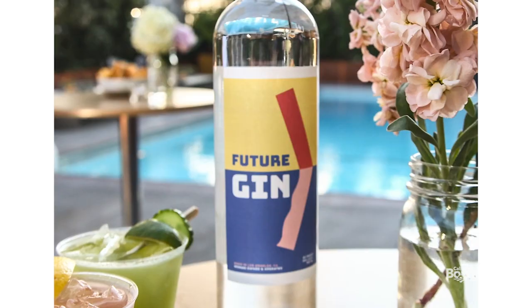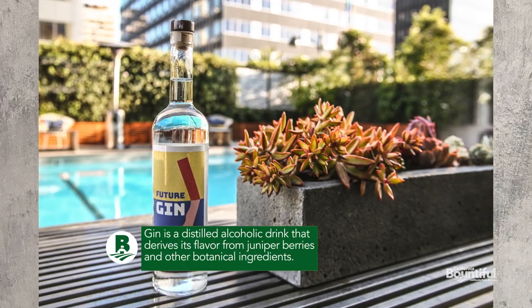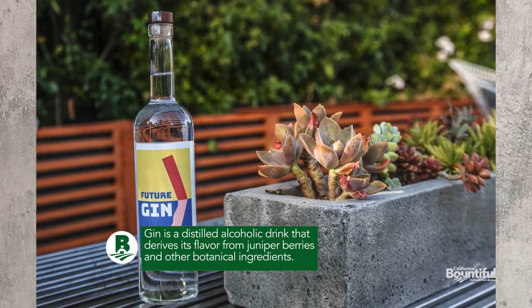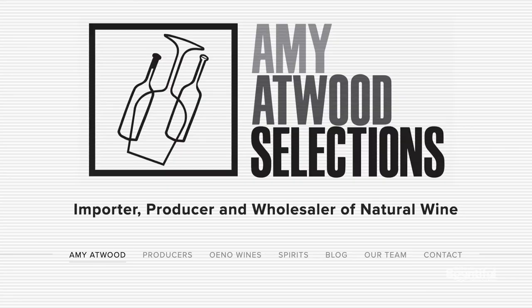It has a sweet taste. Future gin is a traditional dry gin, and what that means is that it's juniper and citrus forward. It's something that I have been thinking about for a long time because I love gin, and I love botanicals, spirits that have botanicals in them, like vermouth, other botanical-based spirits.